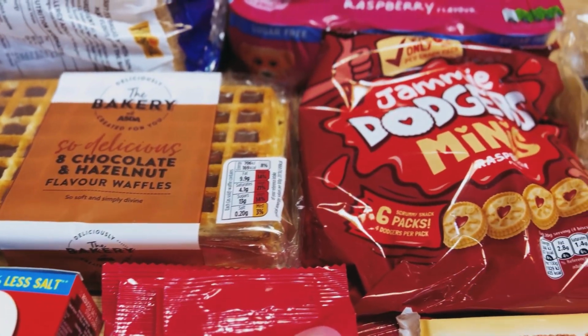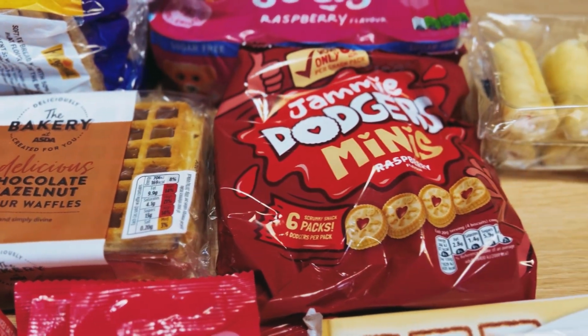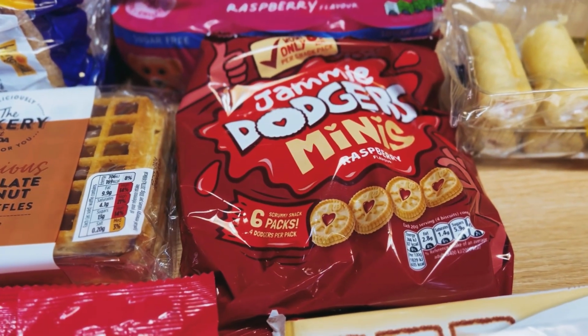So yeah guys, this is all that we got in the Asda grocery haul.